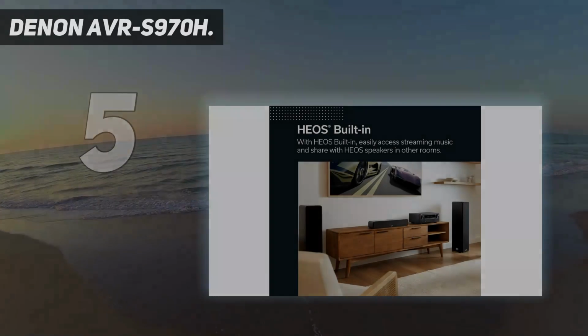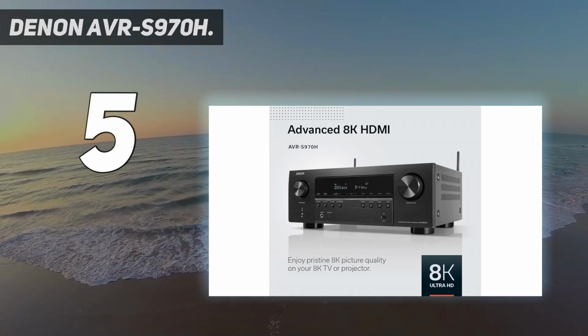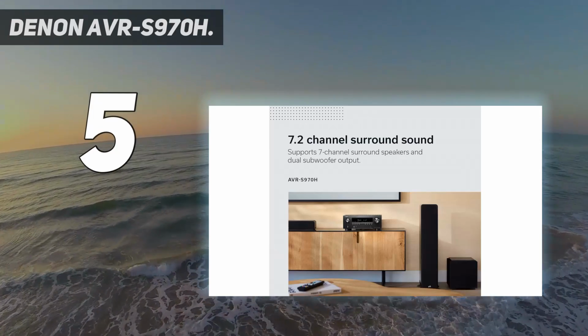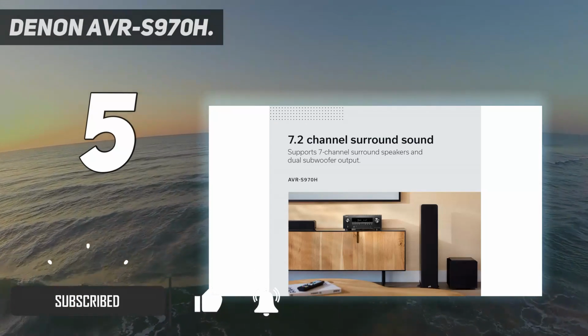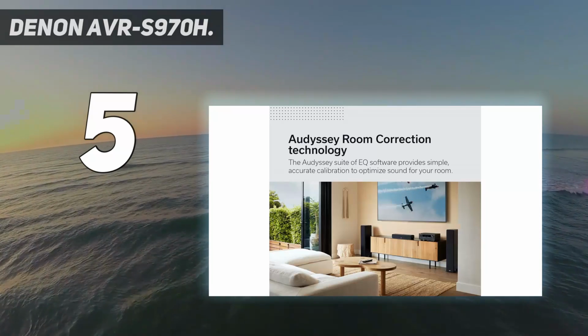Denon AVRS970H. Previously, we would have advised against the Denon AVRS970H. It was an incremental update on the 960H and cost more. But the price dropped to make it more affordable, so we think we can recommend it over its older brother.